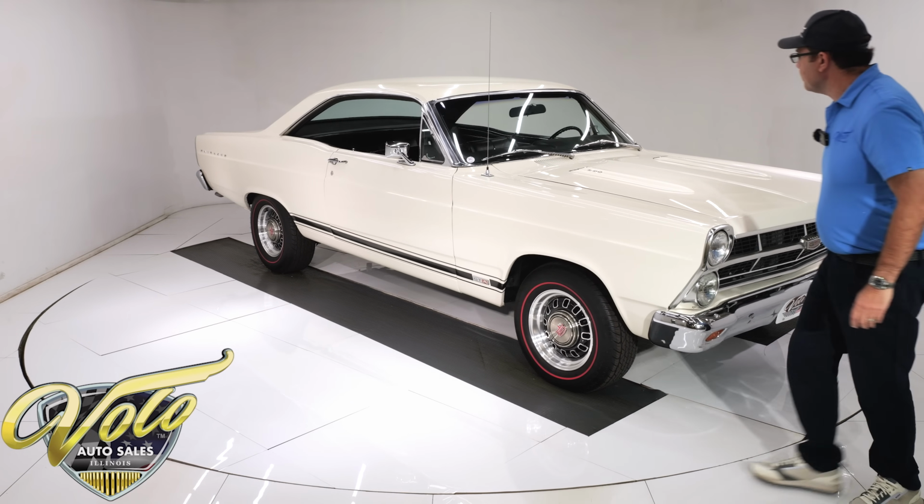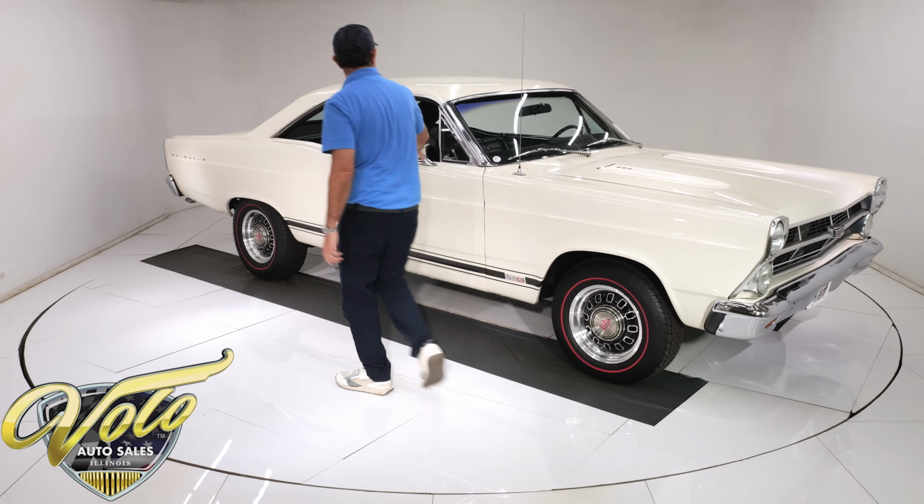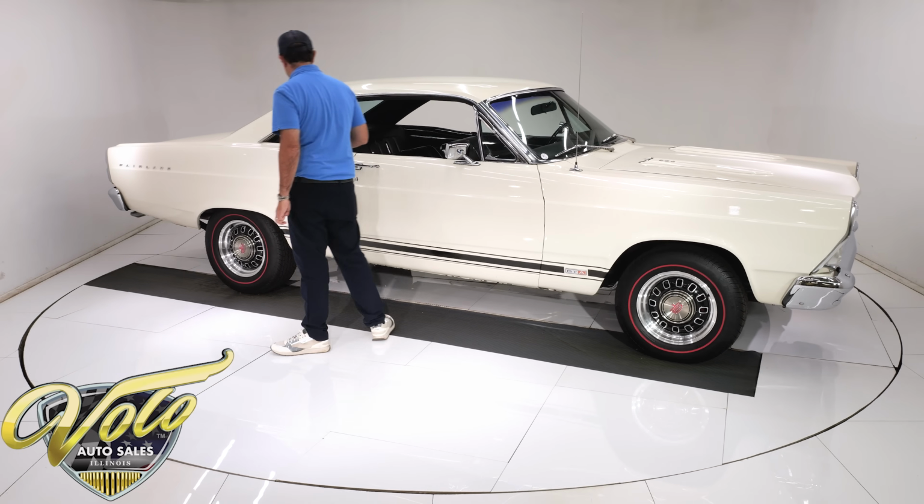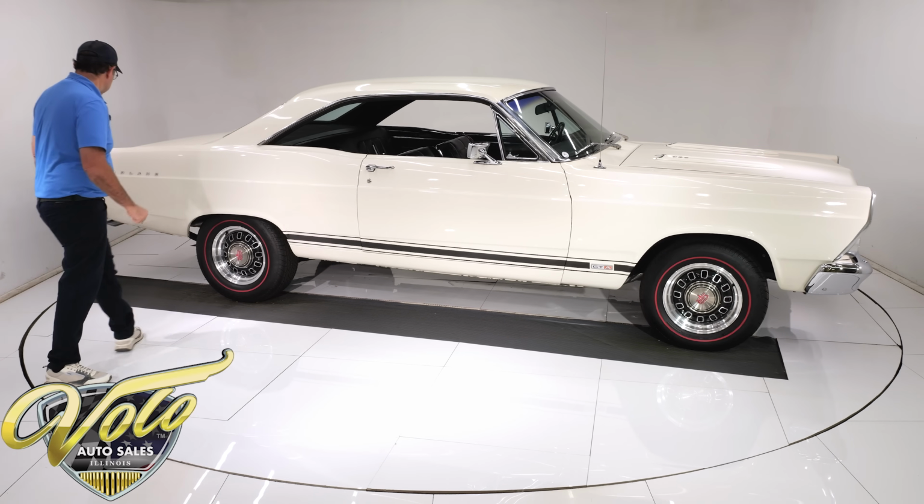Grille is in good shape. This mirror looks real nice and shiny. Here's a chip right up here on top. So yeah, it's mostly, you got a few chips. It's an easy color to touch up.